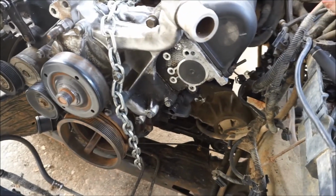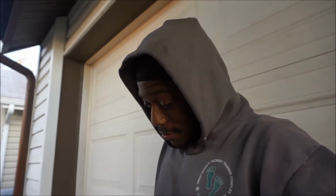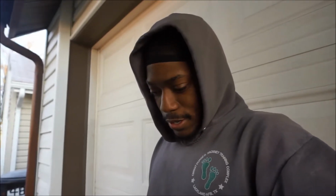We fought and fought for a couple hours to get the block where it is. And unbeknownst to us, it was the wrong oil pan. Same engine, just the wrong oil pan, because it came out of a Jeep. And this is a Dakota, which is a lot smaller, so it doesn't need that much space.